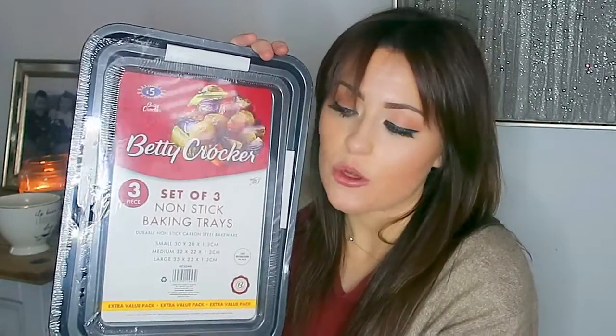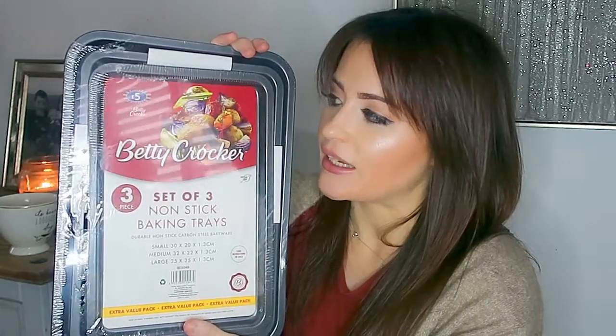So I got these because these are a bit smaller, these Betty Crocker set of 3 non-stick baking trays for £5. So these I know will definitely fit in there because they are a lot smaller than the ones that I have at the moment. So I'm hoping that they will last a bit as well, just because I trust Betty. I feel like she's a trusted brand, Betty Crocker.